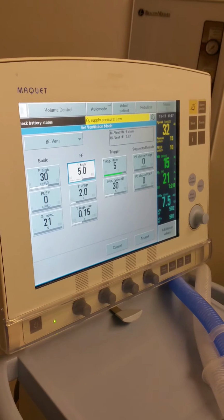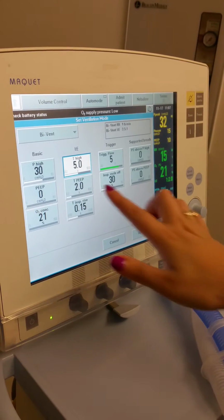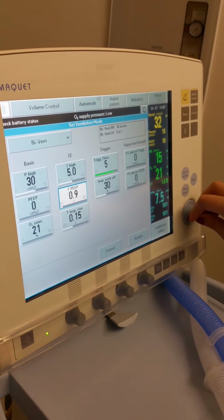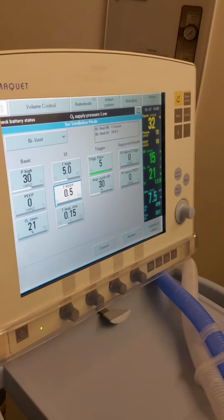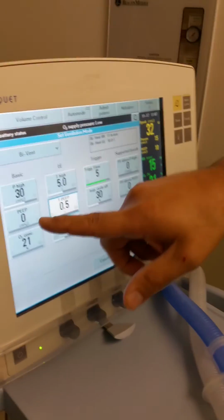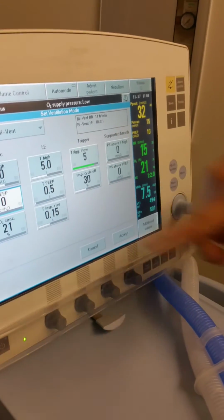A good place to start is about 0.5, and then measure and see what's going on, what their compliance is when you actually measure it. You want me to do 0.5? Yeah. And that's the P low? No, T low is the time at your P low. So this is your P low, this is your zero pressure, and this is the time that you're spending there. Does that make sense?